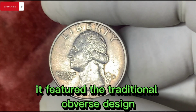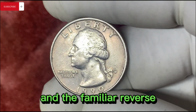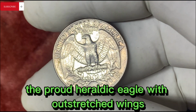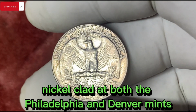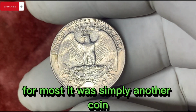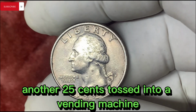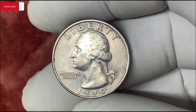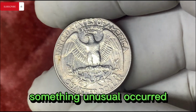It featured the traditional obverse design, Washington's stern yet noble countenance, and the familiar reverse, the proud heraldic eagle with outstretched wings. It was struck in copper nickel clad at both the Philadelphia and Denver mints. For most, it was simply another coin, another 25 cents tossed into a vending machine or dropped into a child's piggy bank. But in the shadows of the minting process, something unusual occurred.